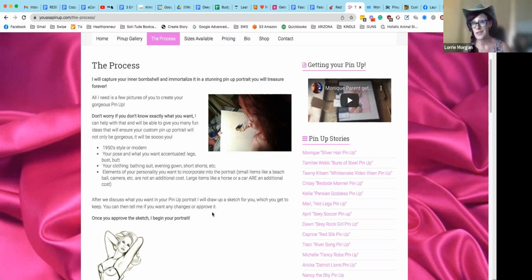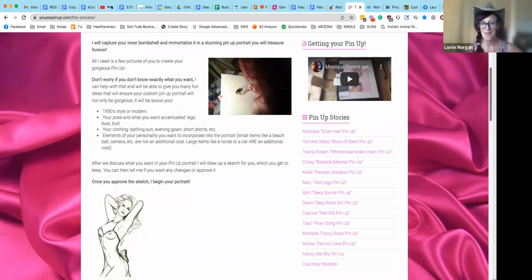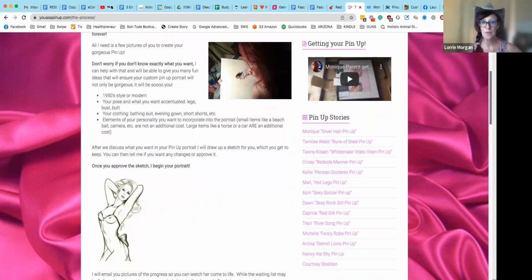Oh, I should have told you this is an adult-only site, so there is mature content. You will see boobs. She likes to draw them very risque. Mine was not as risque because I like to actually put mine in the living room.